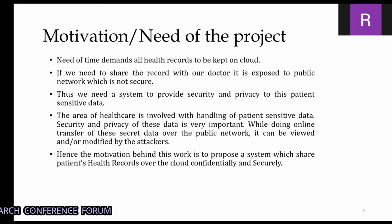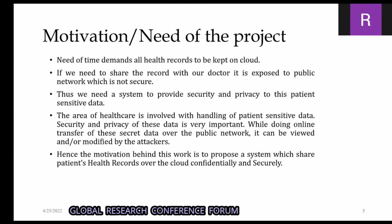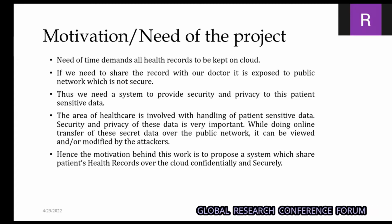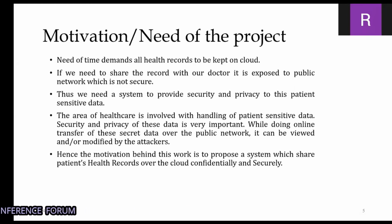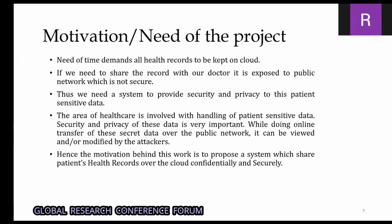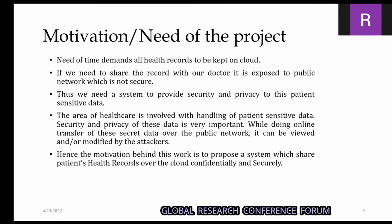We studied some research papers and we observed that there was a methodology for personal health records, but no security was provided to that system. So a third party can easily access the patient's confidential data. If we need to share the record with our doctor, it is exposed to a public network, which is not secure. Thus, we need a system to provide security and privacy to patient-sensitive data, and hence the motivation behind this work is to propose a system which shares personal health records over the cloud confidentially and securely.